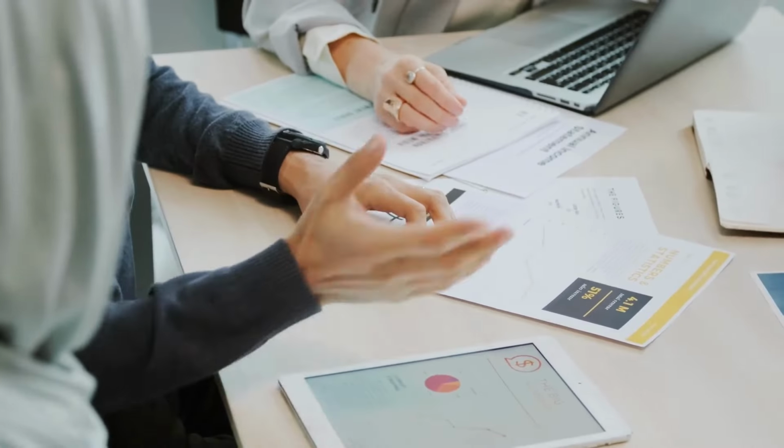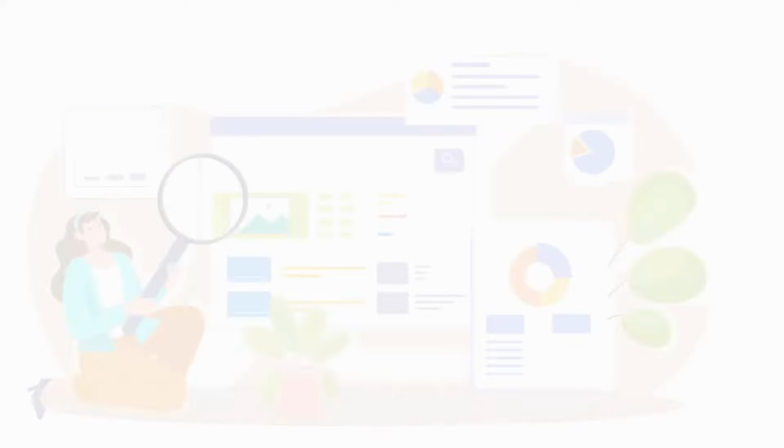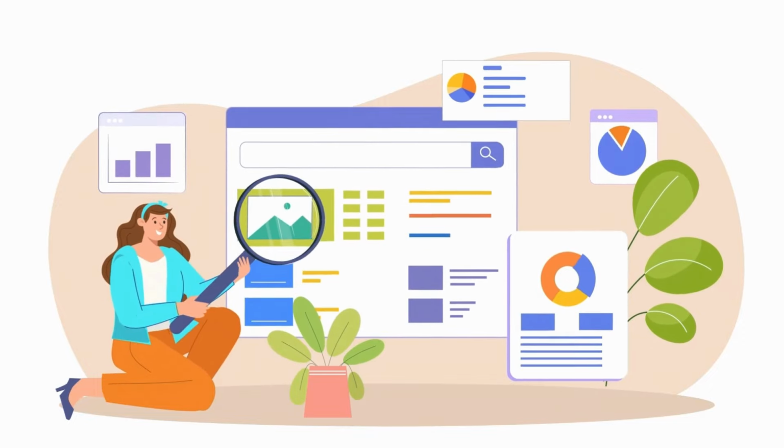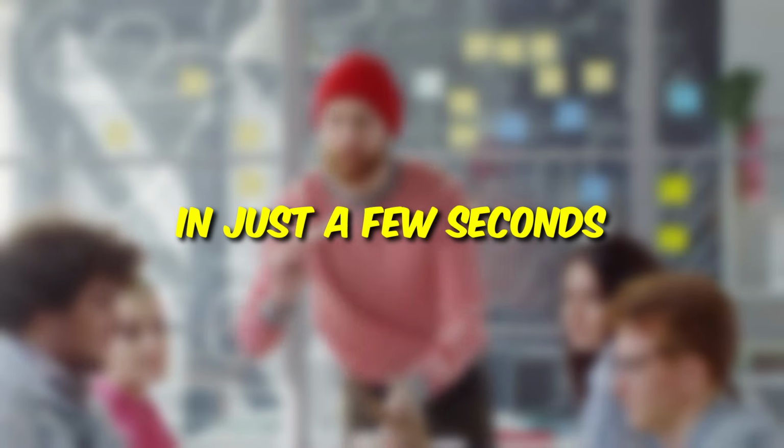About the company. Blue is a company dedicated to helping teams work more efficiently. It's a project management tool or software. The central idea is that Blue is easy to use, so your team actually uses it. I agree with this, and I'll show you why in just a few seconds.